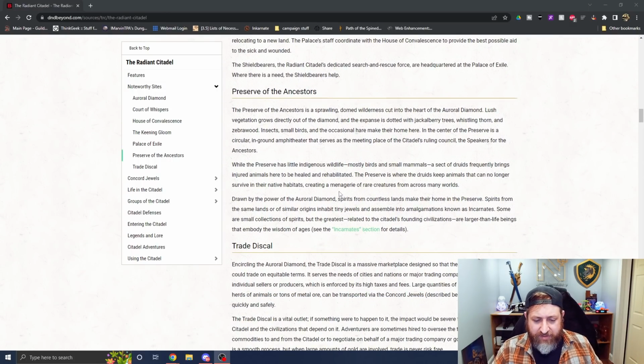The Preserve of the Ancestors, this is what we heard about before, is a sprawling domed wilderness cut into the heart of the Aurora Diamond. Lush vegetation grows directly out of the diamond, and the expanse is dotted with jackleberry trees, whistling thorn, and zebrawood. There's also fauna there as well, insects, small birds, and so on. While the preserve has little indigenous wildlife, mostly birds and small mammals, a sect of druids frequently brings injured animals there to be healed and rehabilitated.